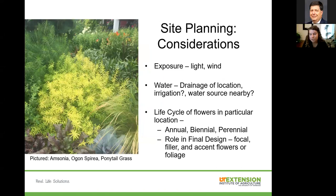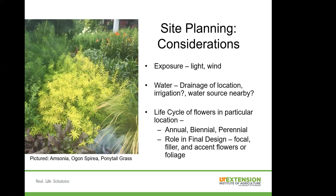Before you start planting, you should also look at your site. So look at the land that you have available and consider everything that's going to go into it. So look at what you currently have. So exposure to light and wind. Is there a lot of wind that flies by from one direction? Maybe you need to have a windbreak.